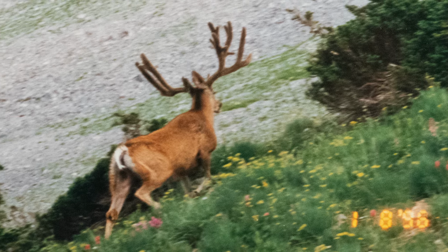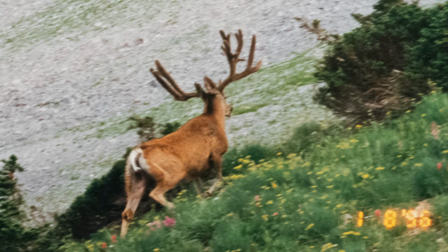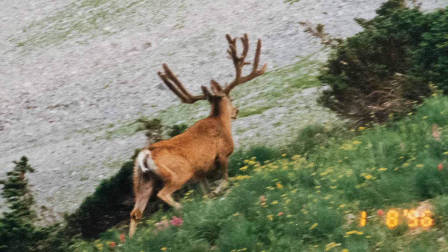And yeah, it was a great experience. There was another really nice buck with him as well. I went back, September was bow season. I went back September 10th. I couldn't get there when bow season first started. Saw some other bucks up there, but I did not see him.